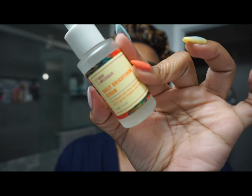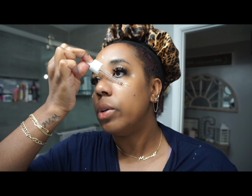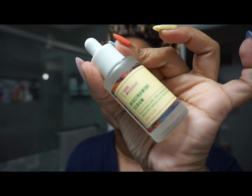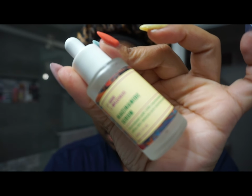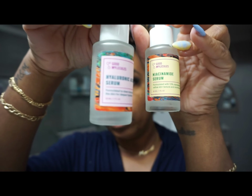Next is my serums, now that my face has kind of dried down a bit. I use these every single day. I use the Daily Brightening Serum, and I literally sometimes just put one drop here and let it drop. But I've been trying to do it a little differently, putting some all over so it can be distributed evenly. And then I go in with either my Niacinamide Serum, either this one or my Hyaluronic Acid one. I rotate these two because these are both moisturizing.